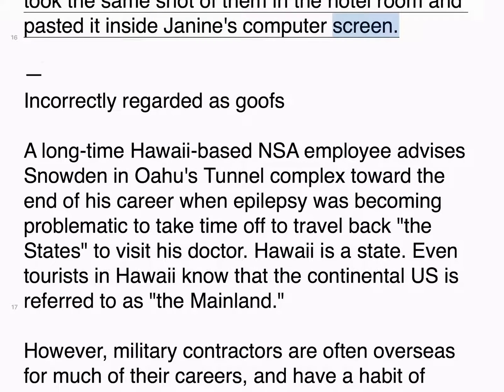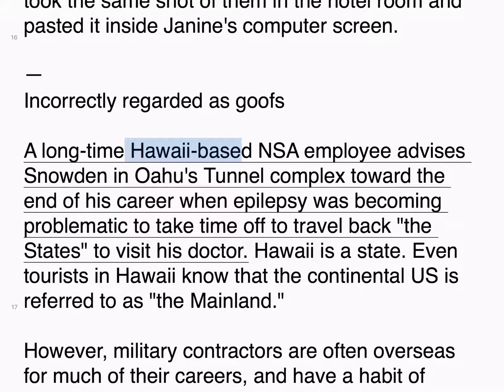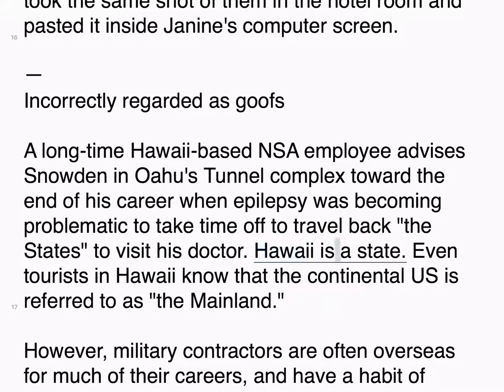Incorrectly regarded as goofs. A longtime Hawaii-based NSA employee advises Snowden in Oahu's tunnel complex toward the end of his career, when epilepsy was becoming problematic, to take time off to travel back to the states to visit his doctor. Hawaii is a state.